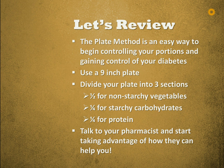Let's review what we've learned today. The plate method is an easy way to begin controlling your portions and gaining control of your diabetes. Use a 9-inch plate. Divide your plate into 3 sections: half for non-starchy vegetables, a quarter for starchy carbohydrates, and a quarter for protein. Talk to your pharmacist and start taking advantage of how we can help you.